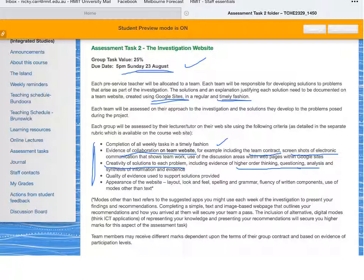We want you to analyze and synthesize the information, draw meaning from information you've garnered from multiple sources. Have evidence there that supports the sorts of recommendations that you're making. So we're going to look at the sort of evidence that you use. Where have you gone? What sort of authoritative sources have you used to inform the recommendations that you make?